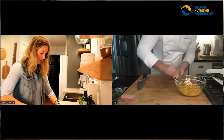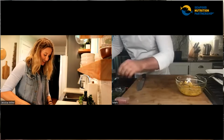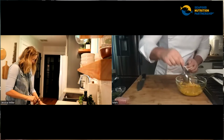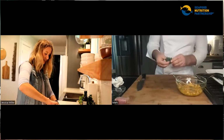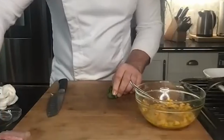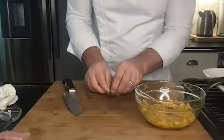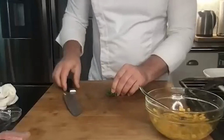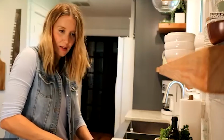If you notice, I'm cleaning down my chopping board because I like everything clean when I'm cooking it. And then it saves on time at the end. Then I've got some fresh cilantro. And we are just going to make a little ball out of it, and then take a knife, and all you need to do is keep your fingers out of the way, Jessica.